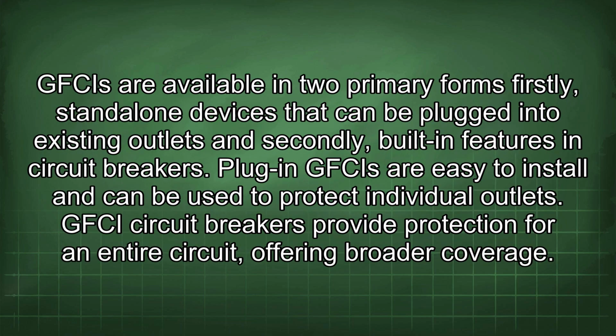GFCIs are available in two primary forms: firstly, standalone devices that can be plugged into existing outlets, and secondly, built-in features and circuit breakers. Plug-in GFCIs are easy to install and can be used to protect individual outlets. GFCI circuit breakers provide protection for an entire circuit, offering broader coverage.